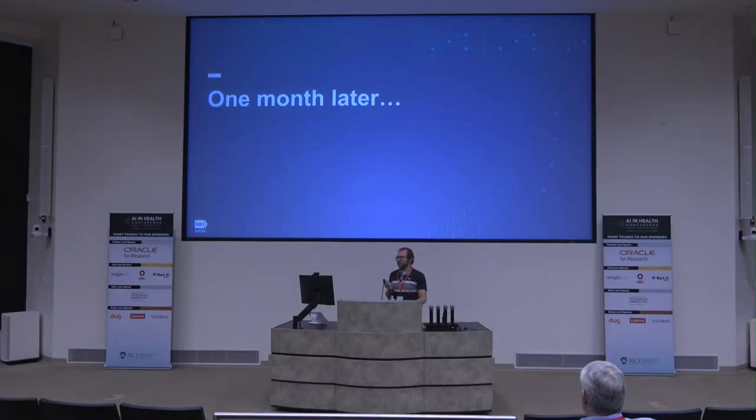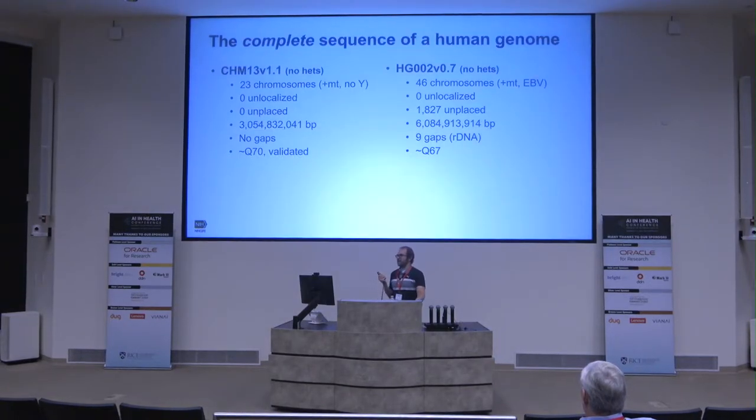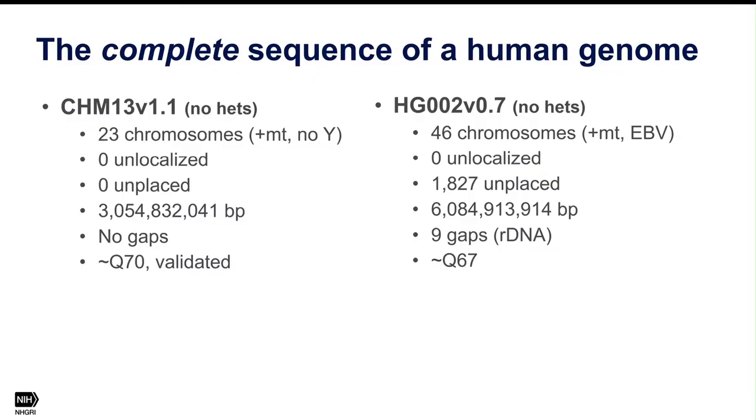And so with a little bit of manual curation, much less for one person, this is essentially like a week or 2 weeks of my time, a lot less than we did for the original T2T project. We have a version of HG002 that we're releasing as the complete sequence of a diploid human genome. So CHM13 was the original one we did a couple of years ago that was published this year.